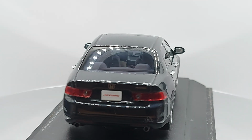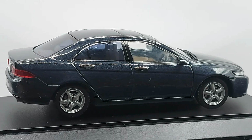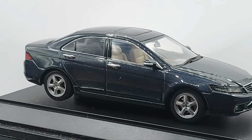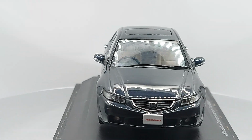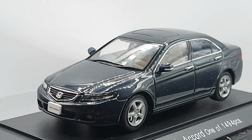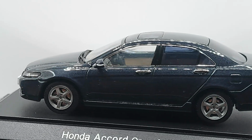Now, this model was made between 2002 until 2008. In 2008, they refreshed their model. The same refreshed model that came out in 2008, we also had in North America as an Acura TSX.